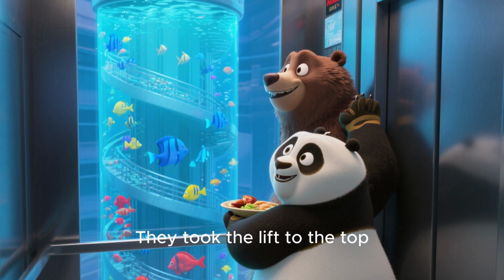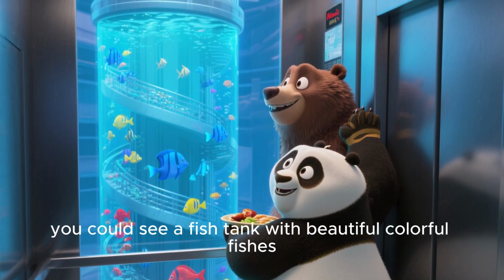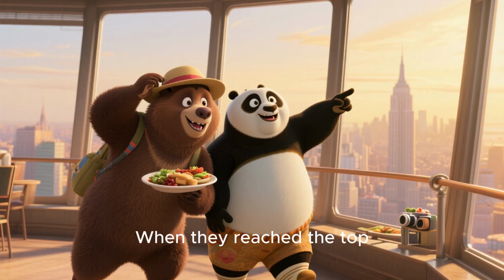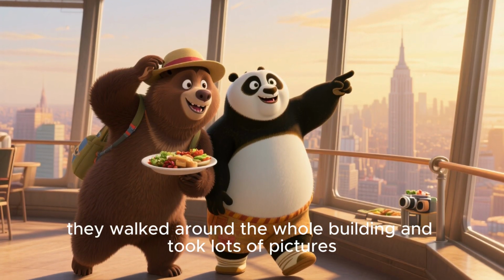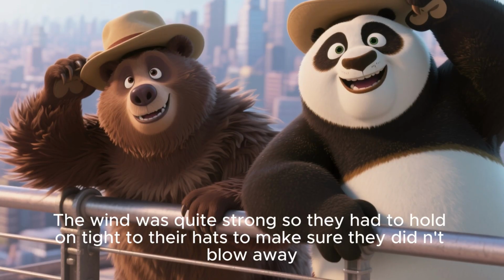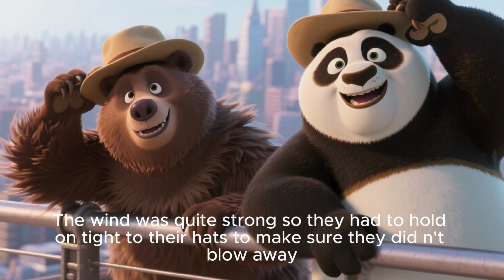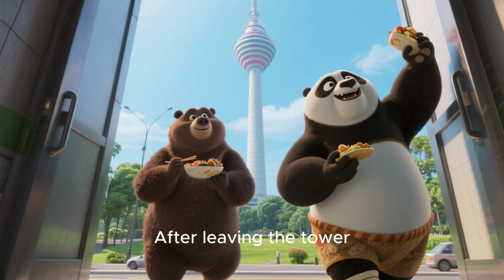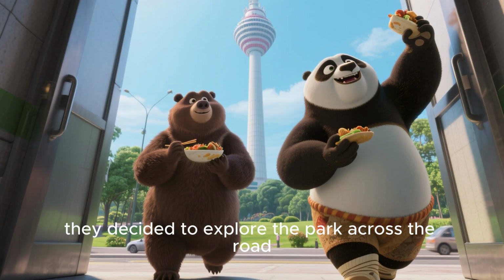They took the lift to the top. On the way up, you could see a fish tank with beautiful, colorful fishes. When they reached the top, they walked around the whole building and took lots of pictures. The wind was quite strong, so they had to hold on tight to their hats to make sure they didn't blow away. After leaving the tower, they decided to explore the park across the road.